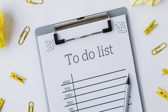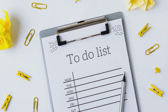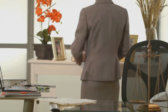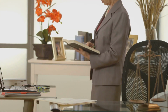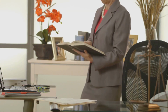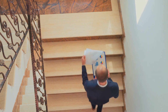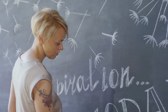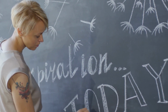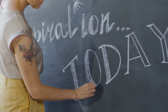Eating your frog is about prioritizing important tasks. It's about focusing on what truly matters and making significant progress. It's about taking control of your day. By handling the toughest tasks first, you set a proactive tone for the rest of your activities. Set yourself up for success, one frog at a time. Each completed task builds momentum and confidence. Remember, it's not about perfection, but about action. Taking consistent steps forward is what leads to long-term success.